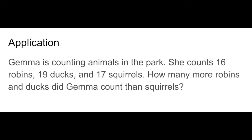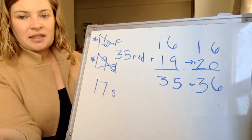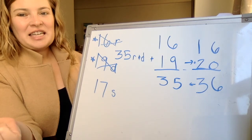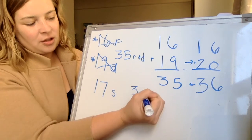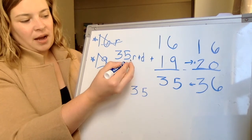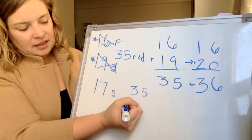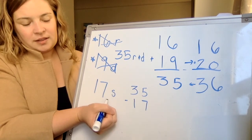The question now asks, how many more robins and ducks did Gemma count than squirrels? To solve this, I will need to subtract. So I'm going to subtract 35, which is my robins and ducks, take away 17, which is my squirrels.